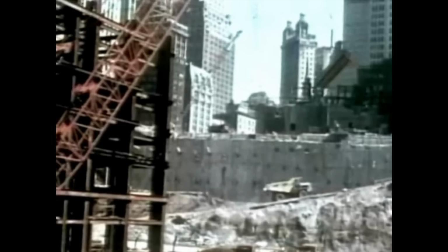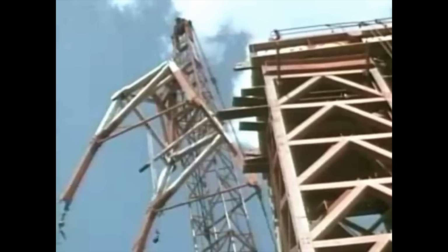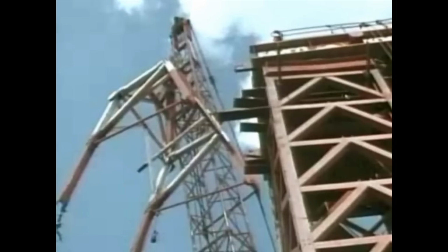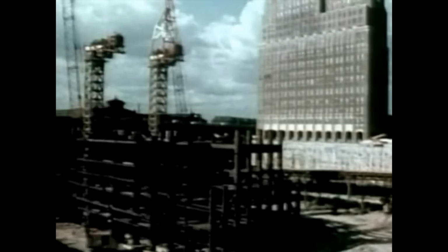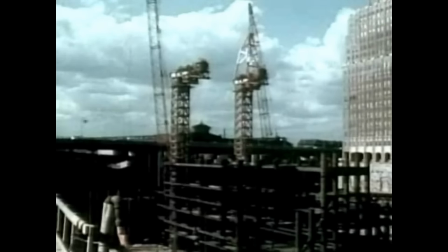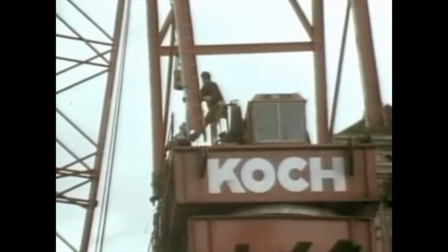In August 1968, actual steel construction began. Kangaroo cranes, imported from Australia, were used for the first time in the United States. The cranes were assembled on top of the core columns. Each could lift 60 tons at a time. They would be the driving force behind the tower's construction.